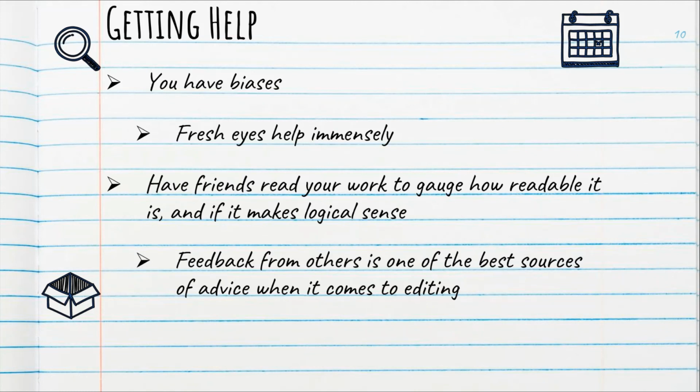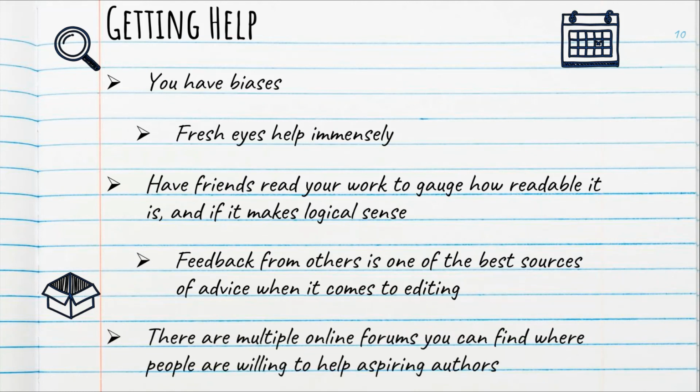So where can you find extra help? Well, if you have friends, ask friends. People who are willing to help you with that, absolutely do that. But there are other places you can go. If you are able to go to a school group, there are school groups who will sometimes help you out with it. If you are able to go online, there are plenty of online forums where people are willing to help aspiring authors. In fact, the Young Writers Workshop itself has a Discord channel specifically so that people can talk about writing and actually help each other with the editing process.